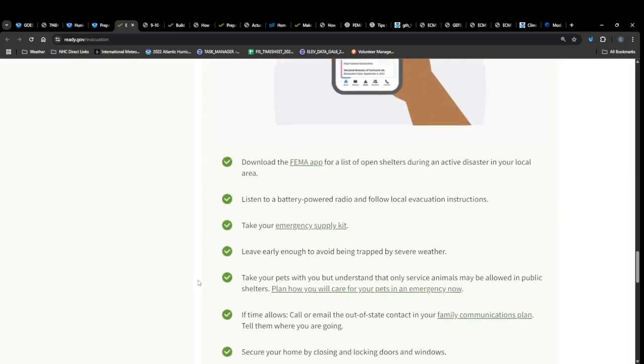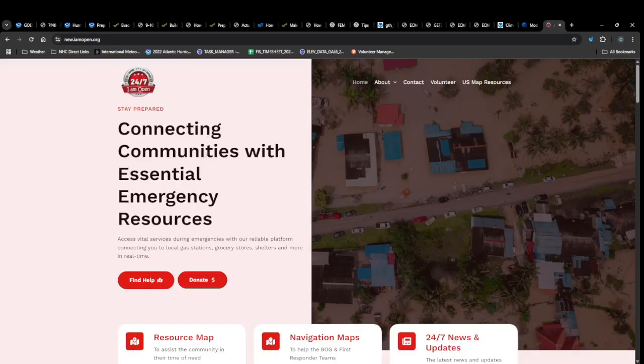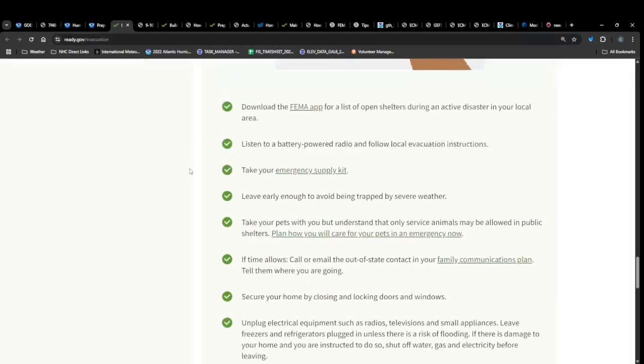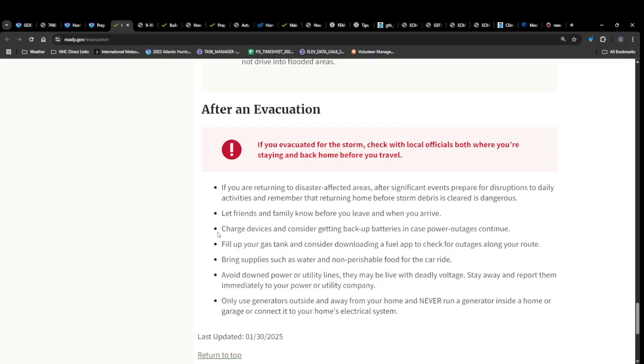So, as you can see, during an evacuation, you've got the FEMA app for a list of shelters. Our partner, I Am Open, is also going to have a very good database with that. So that is going to be also very beneficial going forward. You need to make sure, just check these pages. If you live in an area to where you could be impacted by the storm, please make sure that you are knowledgeable with this. If you've just moved into the region or you've never experienced a hurricane before, please educate yourself with this information.